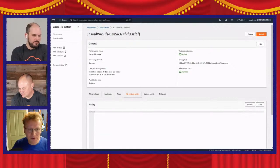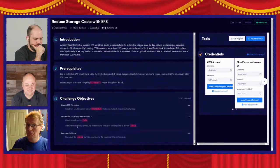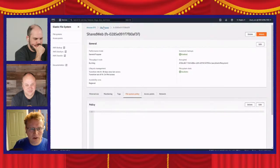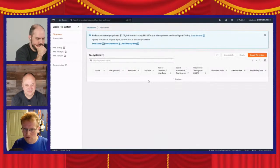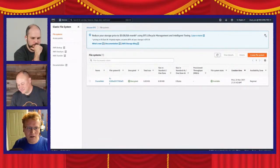Well, do I mount it first? It says create directory and then attach the EFS file system to our instance. Attach is the same as mount, I would argue. How do I create a directory? Do I go back to file systems? Do we want a hint? I might need a hint.